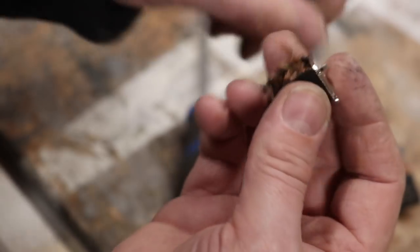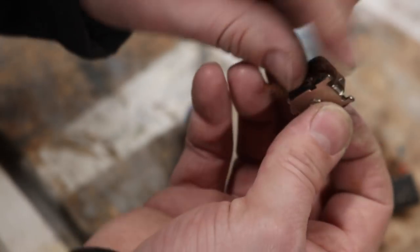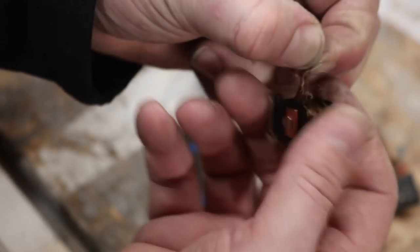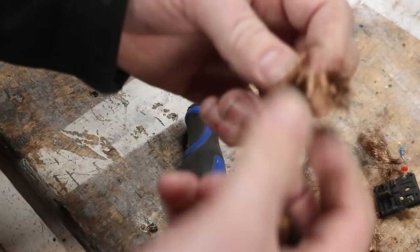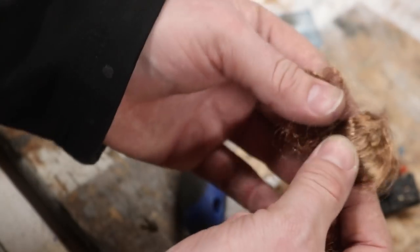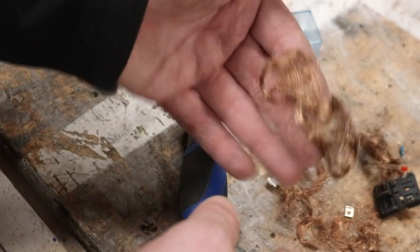like baby's hair. Anyway, I think that's as deep as we're going to get into this thing. So, a little bit of a digression there. Maybe you've learned something. I have. I didn't realise there was that much copper in there, to be honest. Look at that. Like my beard. Looks like I've had a haircut.